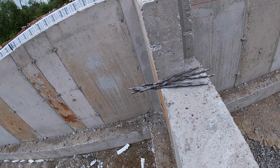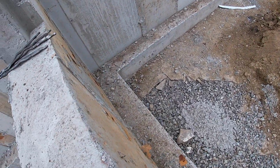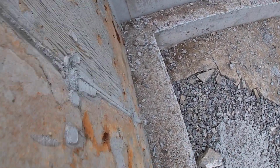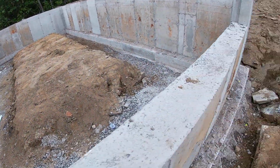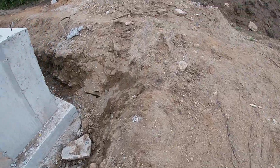A lot of little extra pieces they've left behind on site. A lot of nails. I don't know if you can see them down there, guys. I might go around and pick some of those up. So that's pretty much everything related to the foundation.